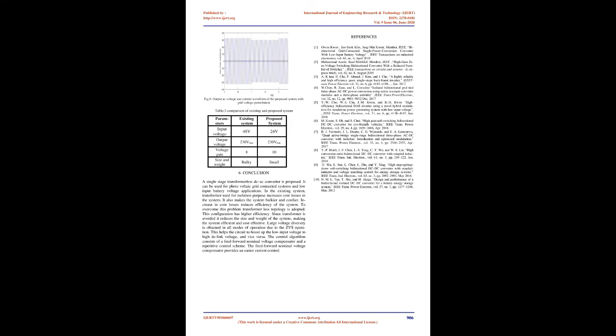Large voltage diversity is obtained in all modes of operation due to the ZVS operation. This helps the circuit to boost up the low input voltage to a high DC link voltage, and vice versa. The control algorithm consists of a feed-forward nominal voltage compensator and a repetitive control scheme. The feed-forward nominal voltage compensator provides an easier current control.